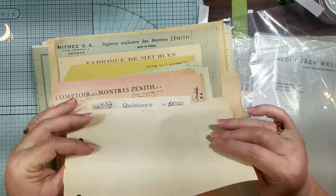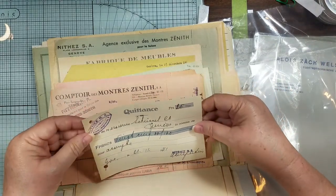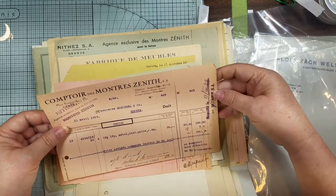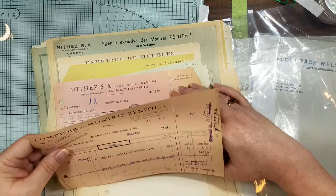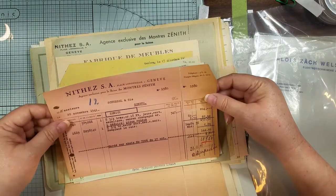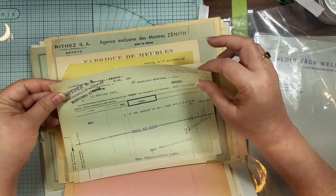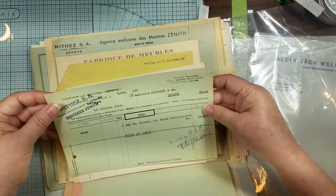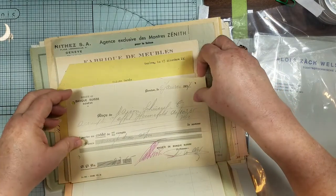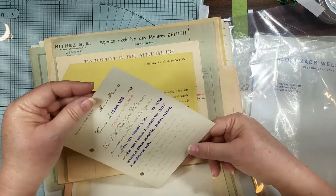You know, how paper like this survived this long is just crazy. Oh, look, it's got the little perforated stuff on there. Oh, this one's got it on there too. Yeah, definitely got to do some scanning on these and put them in there. They're just beautiful, and share them with y'all.